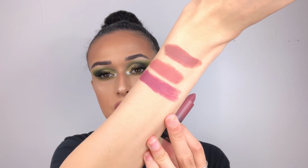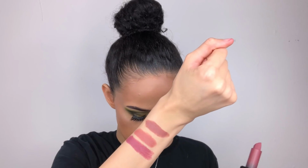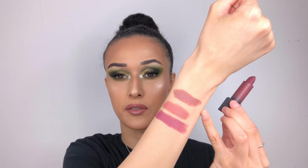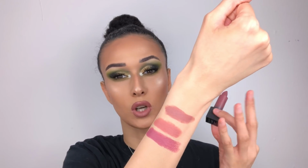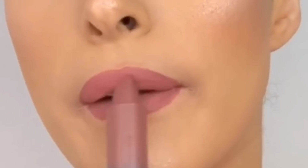This shade Payday is definitely a cool tone. It's more like a really dusty rose, which is what it's described to be. I think this shade is absolutely beautiful. Very different to the two of these, which is Joyride and Interview. But if I was to choose, I'd probably still go with Interview. But if you're going out for an evening, if you're going out for a lavish date or whatnot, Payday would be gorgeous.